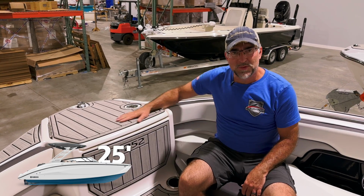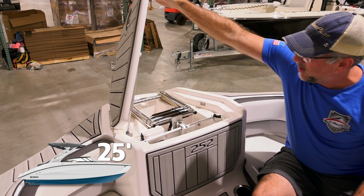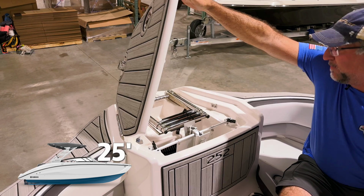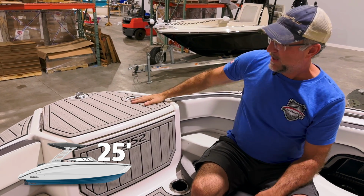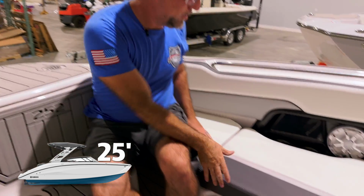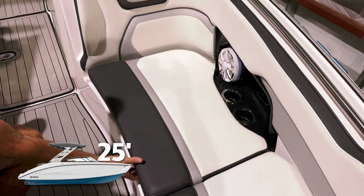All right, storage capacity on the 25-footer, similar to the 22, large anchor locker area, about the same as on the 22. Matter of fact, if I'm not mistaken, it's the same hatch. Underneath, similar to the 22, you have this large storage area in the front, flip up seats.